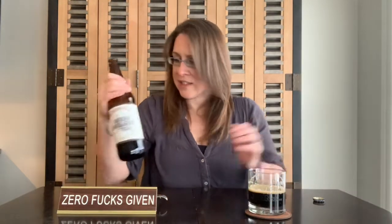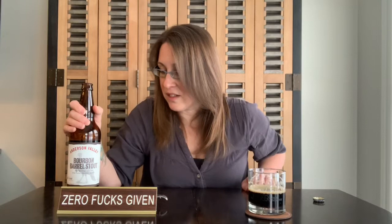Goodness sakes. If you have tried Guinness or KBS beers, I would say this is better than Guinness, and it's better than KBS, and I loved KBS. My goodness, you guys. This to me would be the perfect winter beer.